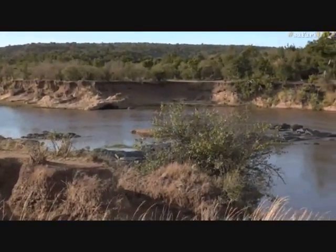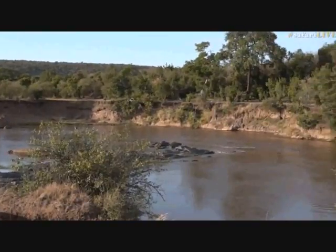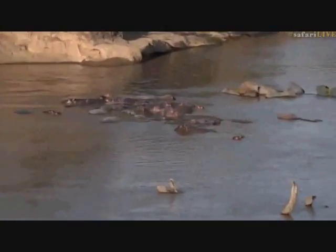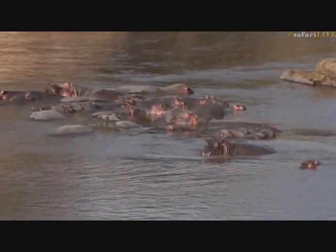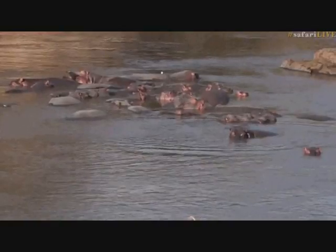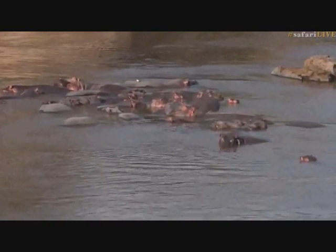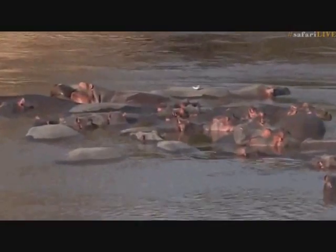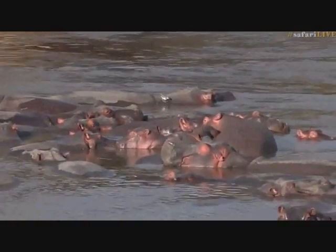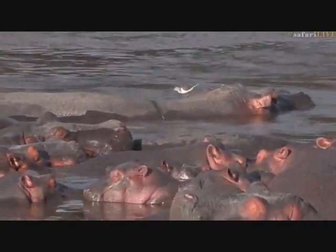Beautiful. There's a very, very large raft of hippos over there. Morning, guys. How was your evening out? We saw a lot of hippos when we were driving through this area. Oh, look at the African pied wagtail on the back of the one there. Little black and white bird. Oh, I'm wrong. I took a stab. It was a long shot. But it looks like it's actually a three-banded plover.